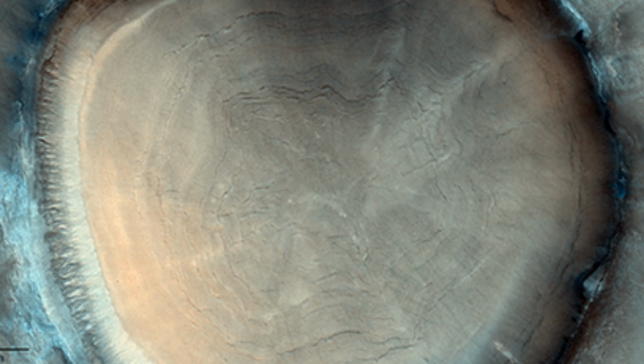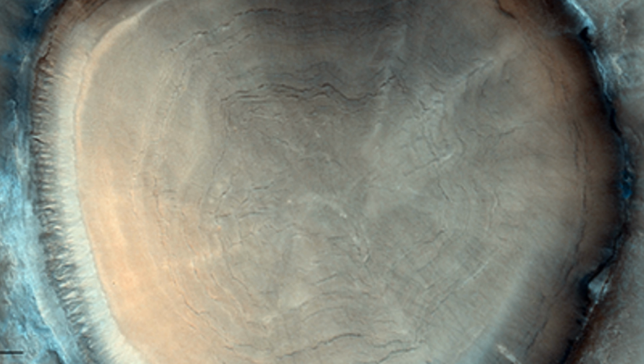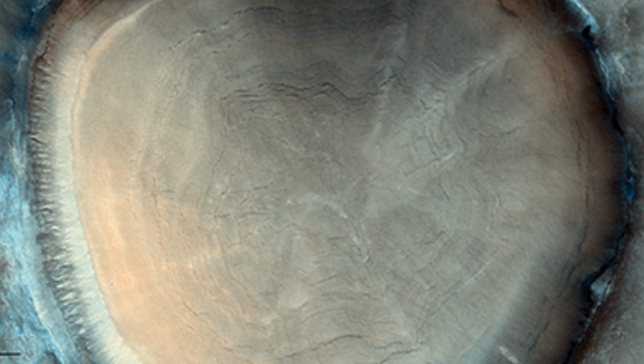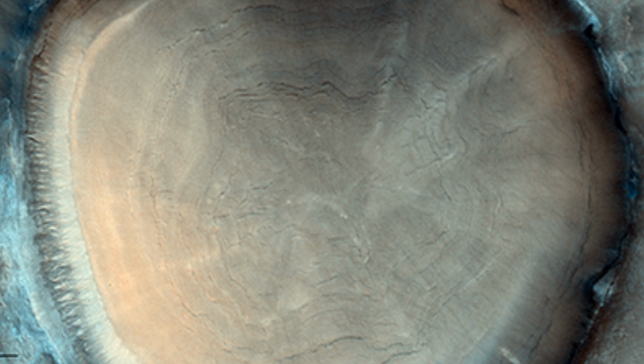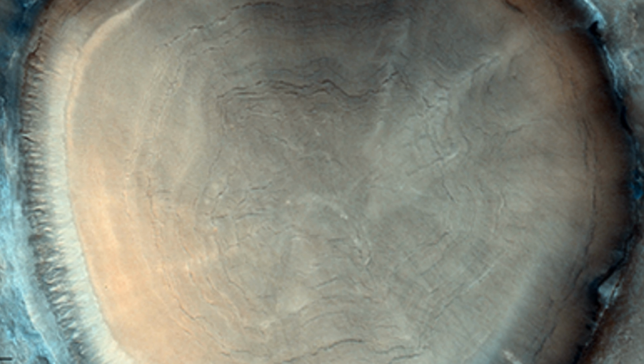You might be forgiven for thinking the above picture is the stump of a tree. Shift your perspective a little, however, and the truth becomes clear. What you're looking at is much bigger than any tree. A concave depression on the surface of Mars, gouged out by a massive impact.